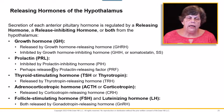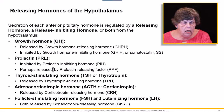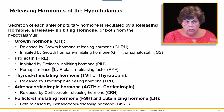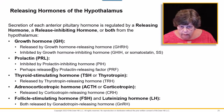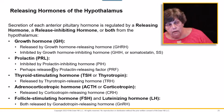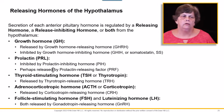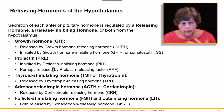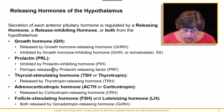All right? And again, when those hormones get too high, that information would be sent back to the brain. The brain would release growth hormone inhibiting hormone, which then tells the pituitary, tamp down on the growth hormone. Okay? So anytime you have an inhibiting or releasing hormone, that's the way it works. Okay?